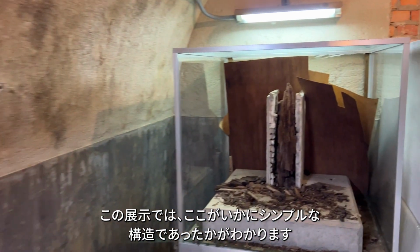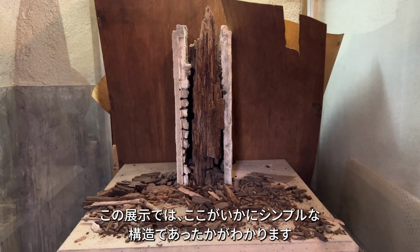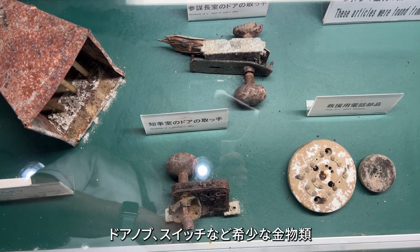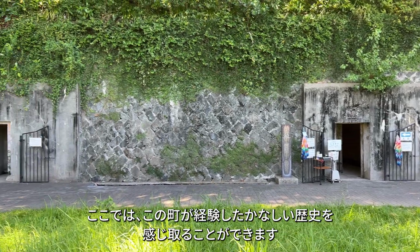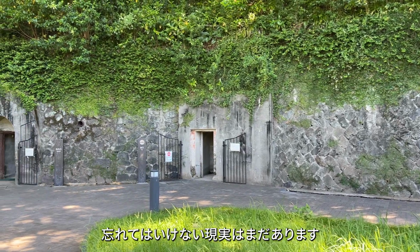This exhibit shows how simple the construction was. Wood covered by thin concrete. And these are doorknobs, switches, and other bits of hardware. Here you can get a sense for a very unfortunate chapter of the city's history, but also one that should not be forgotten.